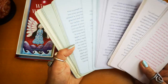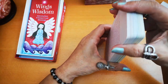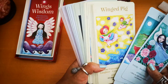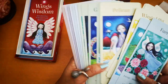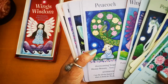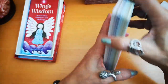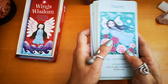You see all the backs, they have like advice, and you really don't need a guidebook. It's enough to have a look at the cards. And this is a very cute, relaxing deck, really. It's so relaxing. It fills you with positive energy. It is a wonderful deck. I'm really very happy that I got it. This is the Wings of Wisdom Oracle by Alana Fairchild.